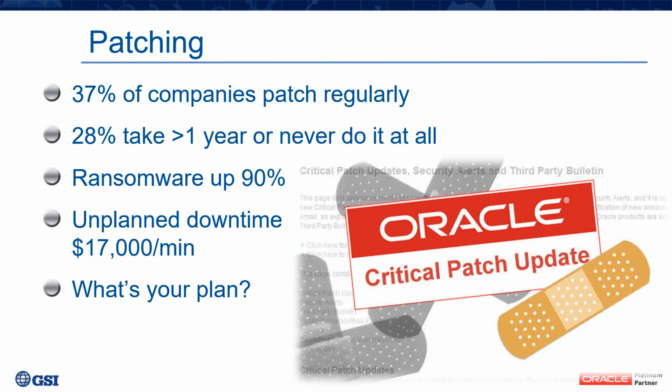And only 37% of companies patch within a 3-month cycle. So it's likely that wherever you're at, you're not patched to July. And 28% of companies take a year or more to patch, or have never applied a patch, and maybe don't even know how long it takes to patch. And at some companies, unplanned downtime costs up to $17,000 a minute.